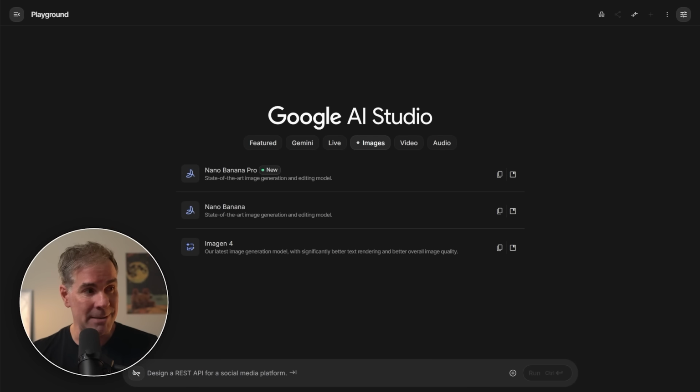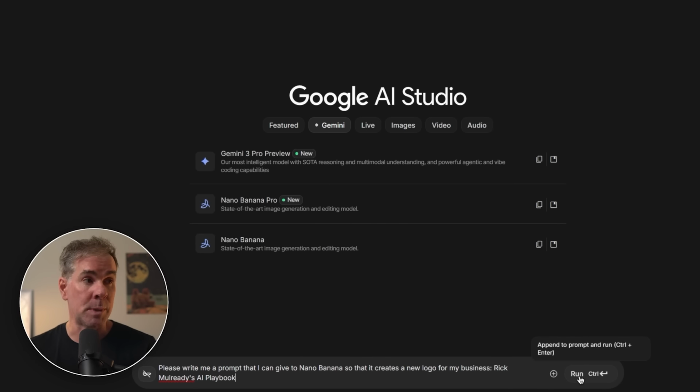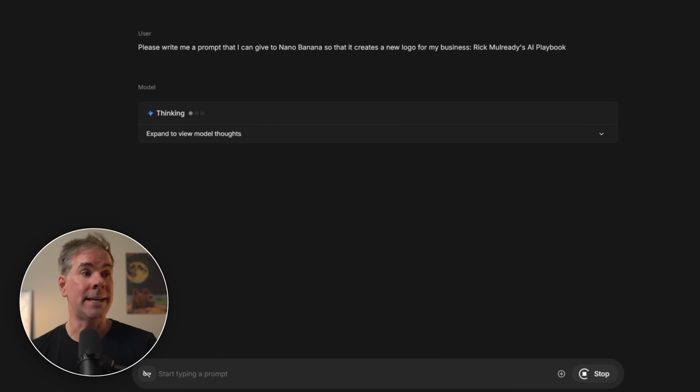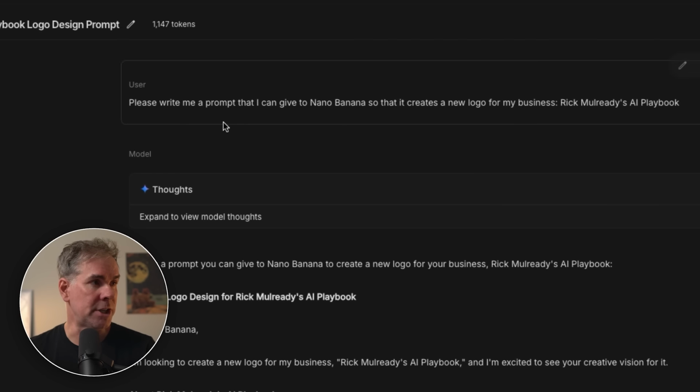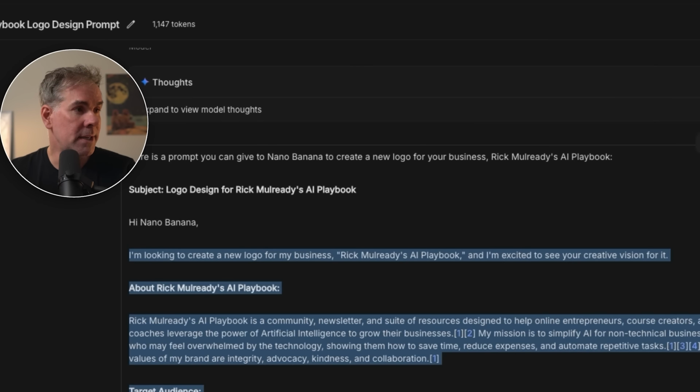Now, here's a pro tip. If you're not sure how to prompt these image generation models for what you're looking to have created, use Gemini 3 right here within Google AI Studio and have it write the prompt for you. Here's a super simple question I asked Gemini: Please write me a prompt that I can give to NanoBanana so that it creates a new logo for my business. I'm not looking for one, but I just tested it out. And then right here, it has given me the entire prompt.